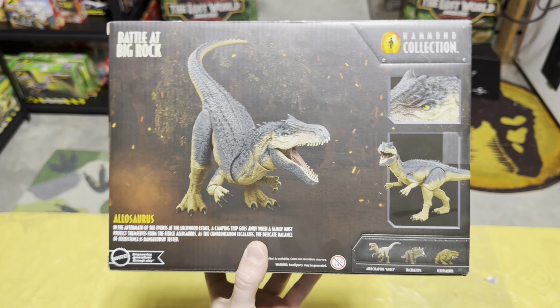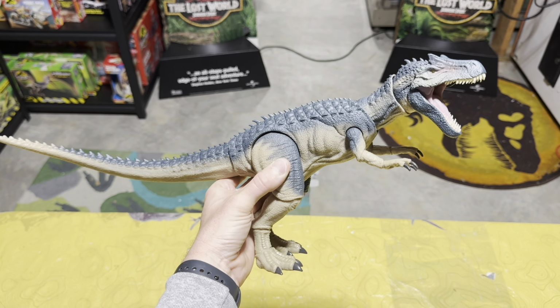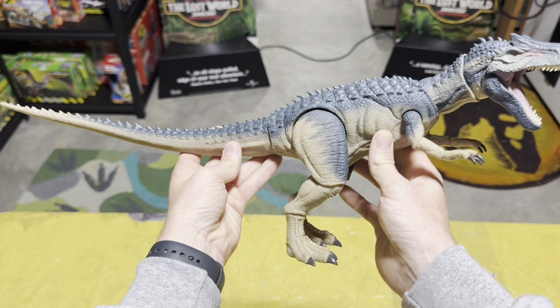And then we go on the back, we get more looks at this beautiful Hammond Collection Allosaurus, which I'm so happy to now have here in my collection with me. And then of course I have a loose sample of this one as well, so that we can take a closer look at this beautiful figure. But again, this is probably not a shock to be my number 1 pick on the list to anyone, and I'm sure that I'm not the only one that thinks this is the best Jurassic World toy of 2024. So there are my top 10 Jurassic World toys of 2024.